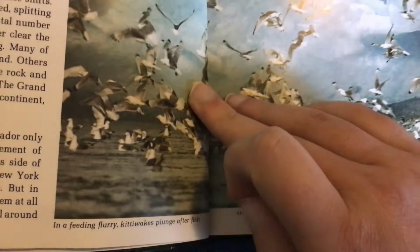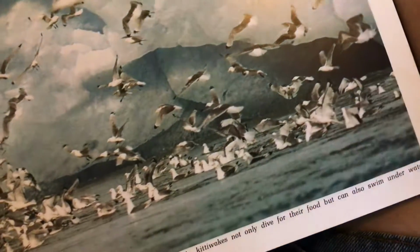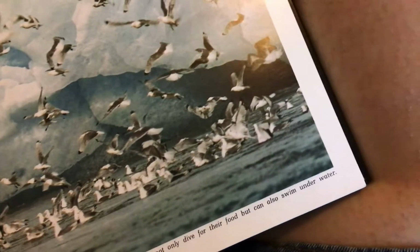In a feeding flurry, kittiwakes plunge after fish and plankton under an iceberg, page 30. Unlike other gulls, kittiwakes not only dive for their food, but can also swim underwater. They're all the kittiwakes eating their food.